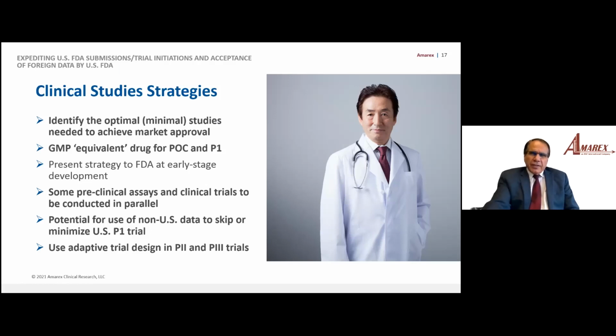Another thing that has been developing in the last 10, 12 years is called adaptive trial design. That is another way to expedite the marketing approval. As I said, in the past, it was finishing phase 1, then finishing phase 2, then getting the data from phase 2, analyzing it, and then going to phase 3. Not necessarily. It's possible to do phase 2/3. Again, we need to talk about it.